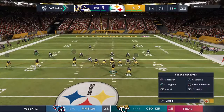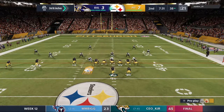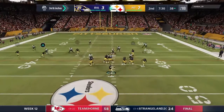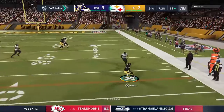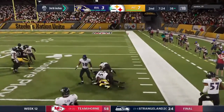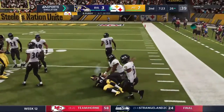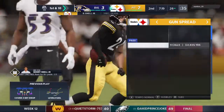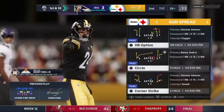Could be 4-down territory even if they don't get this, but they need just a few inches here on 3rd. Out of the gun, they'll look to throw. He's going to find his running back. It's complete. And he's going to be taken down with the first down at the Ravens' 26. Instead of a 3rd and 1 run, they go pass, and they get 12 yards out of it.